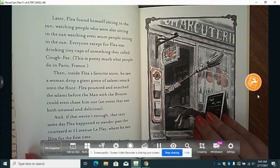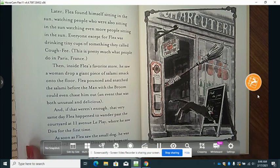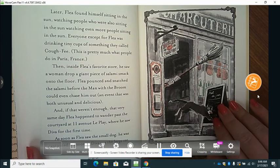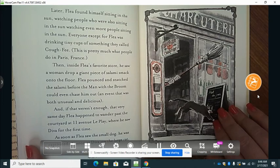Everyone except for Flea was drinking tiny cups of something they called coffee. This is pretty much what people do in Paris, France. Then inside Flea's favorite store, he saw a woman drop a giant piece of salami smack onto the floor. Flea pounced and snatched the salami before the man with the broom could even chase him out, an event that was both unusual and delicious. And if that weren't enough, that same day, Flea happened to wander past the courtyard of 11 Avenue La Play, where he saw Diva for the first time.